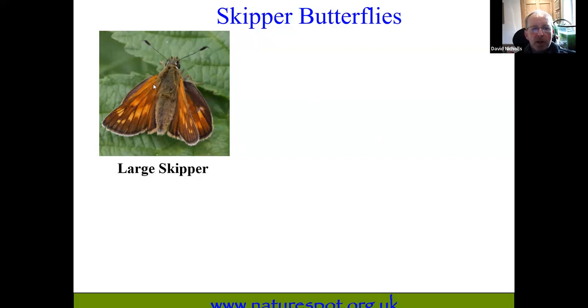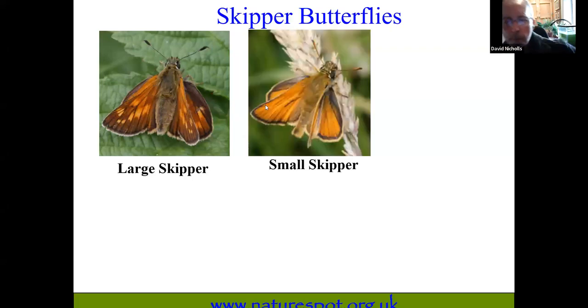But you notice not only is it bright orange, but it has these darker marks on the wing. Now, the small skipper, in comparison, is slightly smaller, but has plain orange wings, or relatively plain, and doesn't have those dark marks. This is one of the butterflies that's become less common over recent times. We're not quite sure why, but the regular butterfly censuses have found that this is declining.